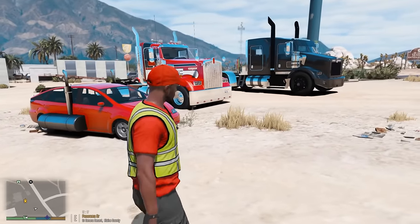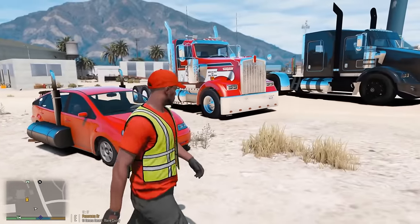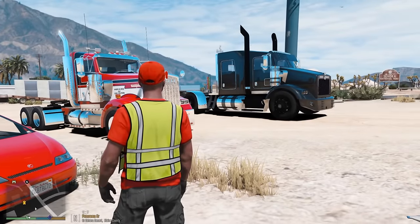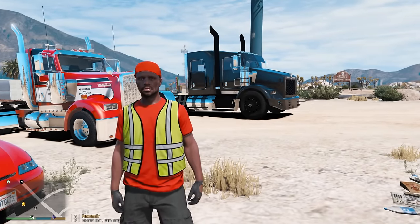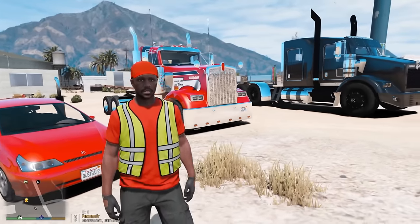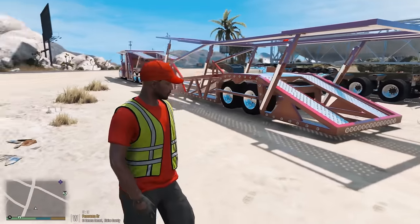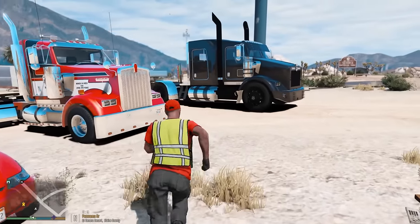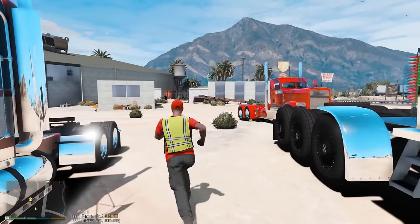So we have a lot of trucks here. As you guys can see, we already turned this into a heavy hauler. We got the Kenworth, and both of those are Kenworths actually. But I'm trying to think about what truck I should use to head to the location. Now the location is on Great Ocean Highway. It's nowhere too crazy, and I could pretty much take any one of these trucks, but I'm thinking I'm going to give you guys a look at my brand new Peterbilt. You guys have not even seen this yet.